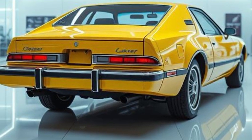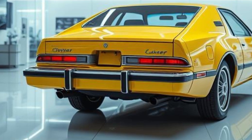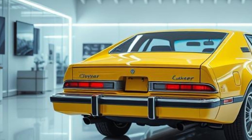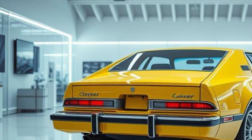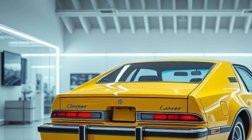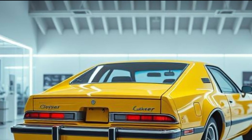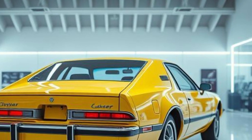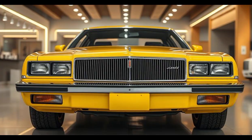Designed as a collaboration between Chrysler and Mitsubishi, the Laser was introduced in 1984 as a twin to the Dodge Daytona but marketed as a more luxurious and refined alternative. By 1986, the final year of its production, the Chrysler Laser had evolved into a compelling package that offered advanced technology, respectable performance, and a distinctive 1980s style that made it stand out in a crowded field.